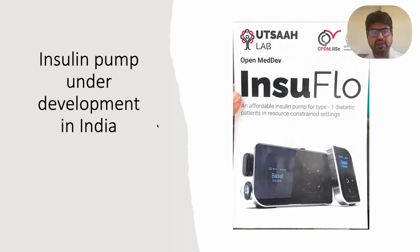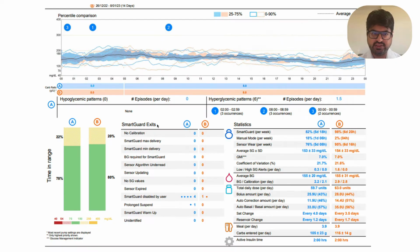Now in India, they are developing a pump from IISC. This is called Insuflow. It's an insulin pump under development in India. It's an affordable pump. So the challenges with the pumps are that it tends to be a little bit more costly, and this is a pump which is more affordable. So that is what they are developing, but still, of course, still far from being available in the market as yet. Now, like I said, pumps are very useful for patients.